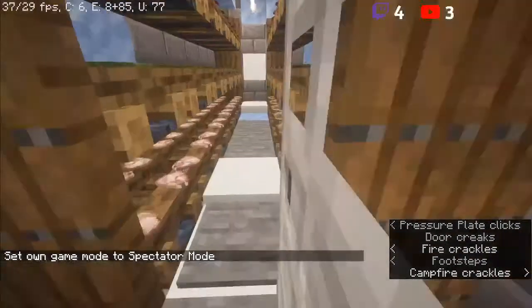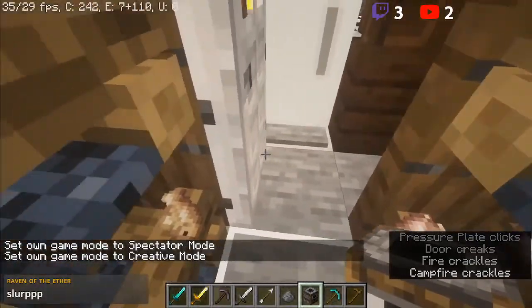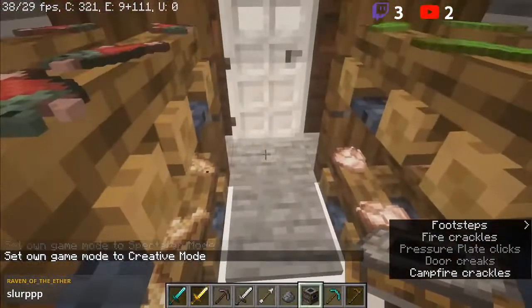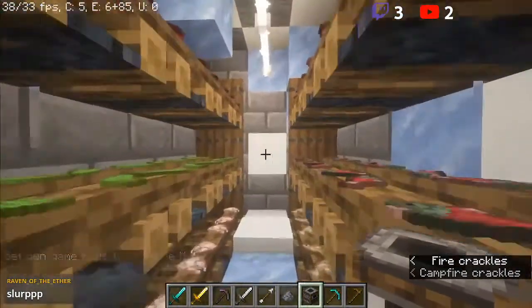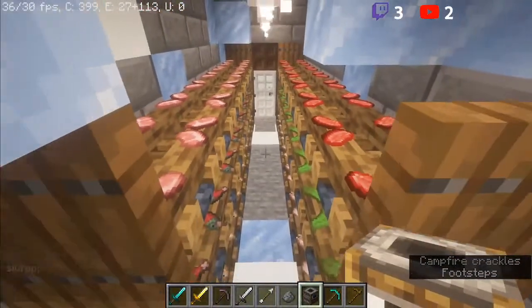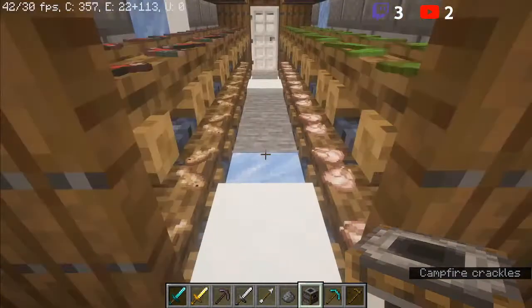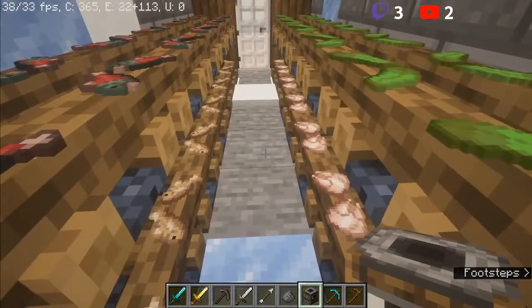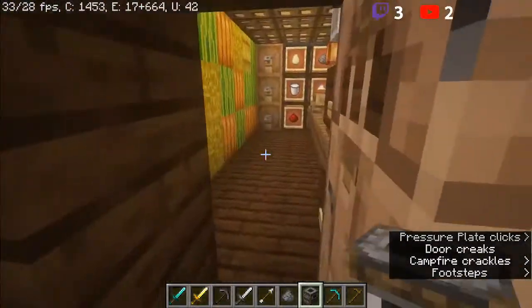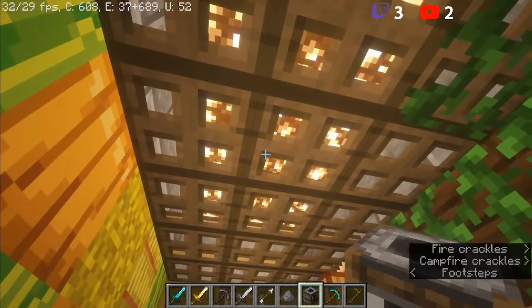Let's see. We gotta phase through this door because I think it's an iron one. Oh, there's a pressure plate. I'm really down. I can get off the. That's cool. This is like a refrigerator, I think. We got some snow. And we got just these shelves of meat and fish and what looks like kelp. It's pretty nuts. Oh man. What is this? Where is this? Oh, that's a cool ceiling.